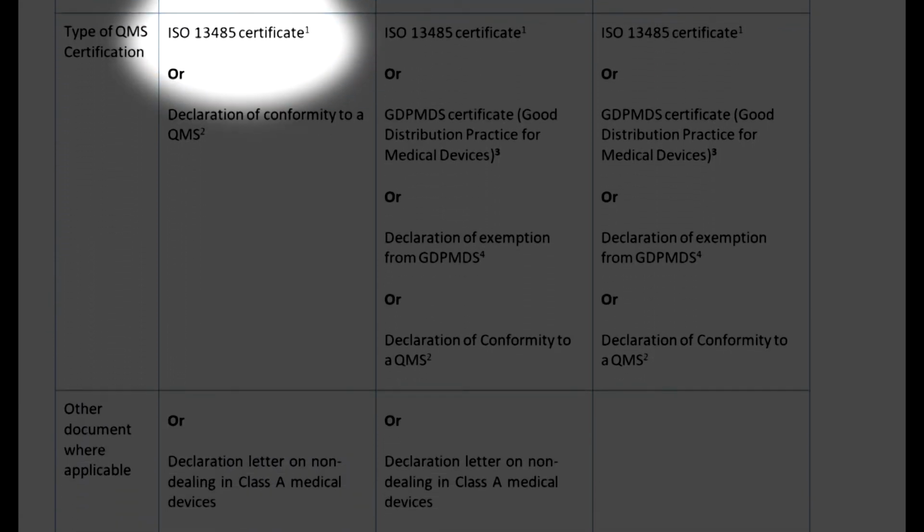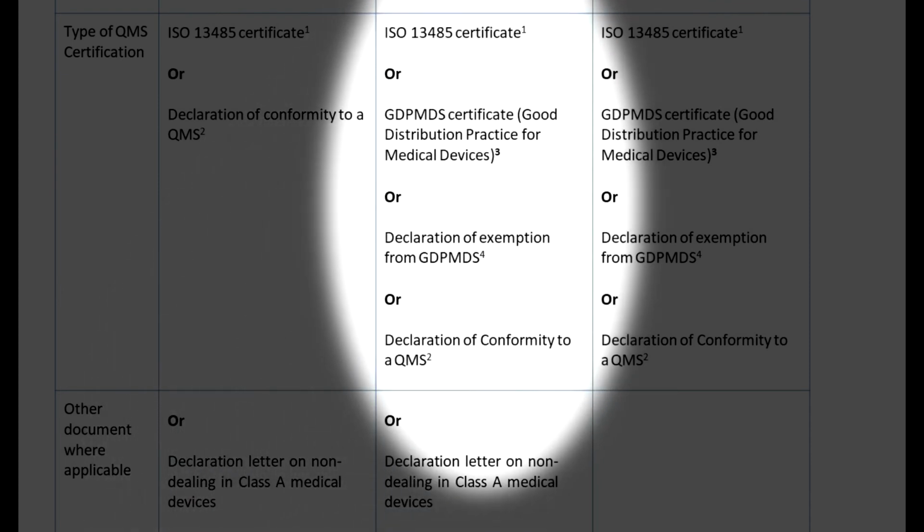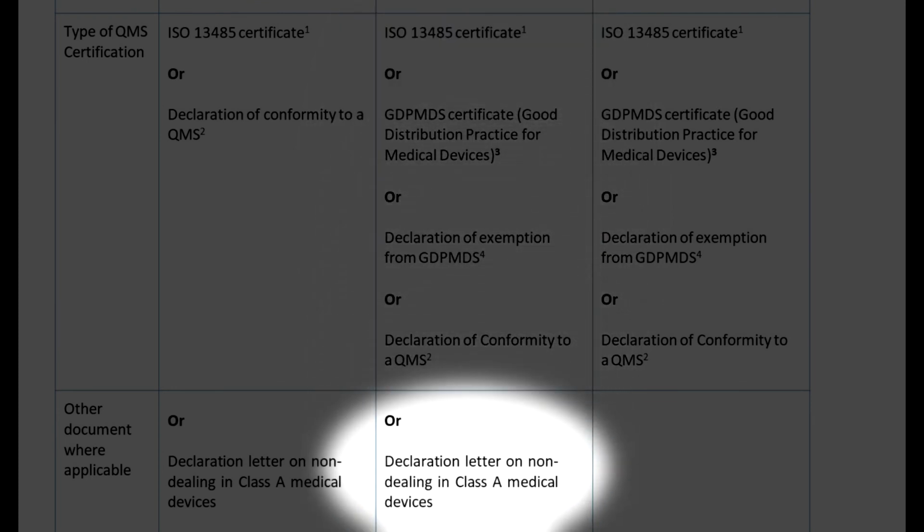For manufacturer's license, the requirement can be an ISO 13485 certificate. Other documents like the declaration letter on non-dealing in Class A medical devices is required if the manufacturer does not manufacture Class A medical devices. For importer's license, the certificate can be an ISO 13485 certificate or GDP-MDS certificate or declaration of conformity to a QMS for companies with Class A medical devices only. Other documents like the declaration letter on non-dealing in Class A medical devices is required if the importer does not import Class A medical devices.